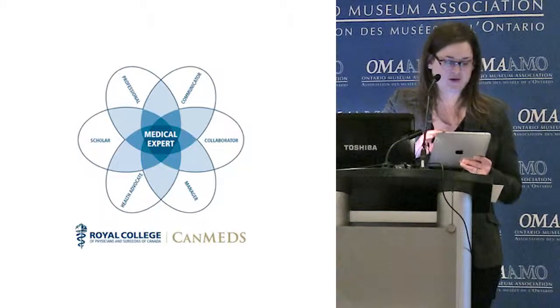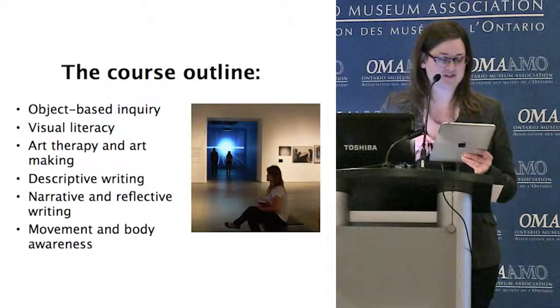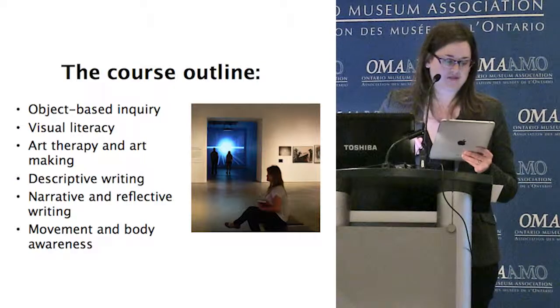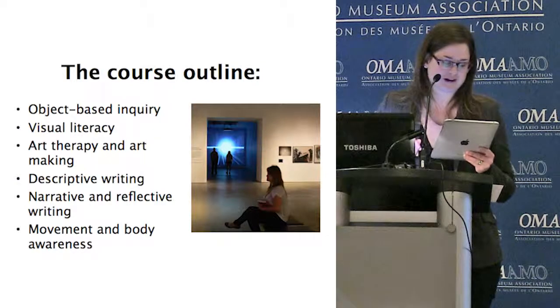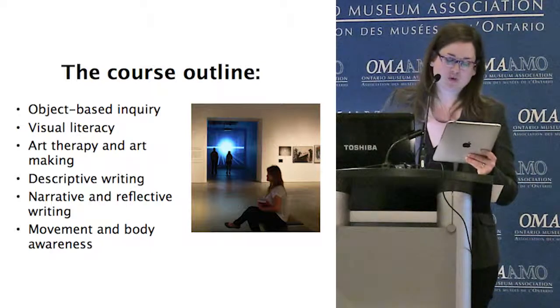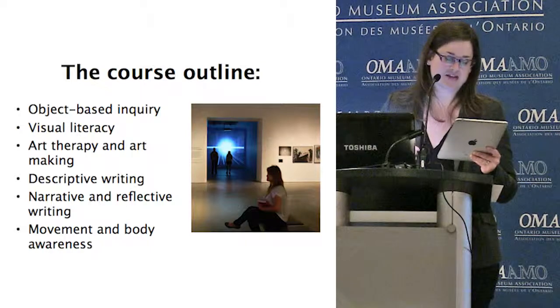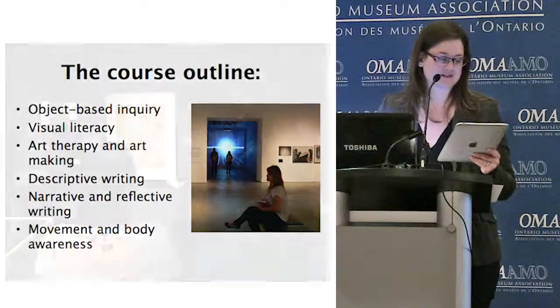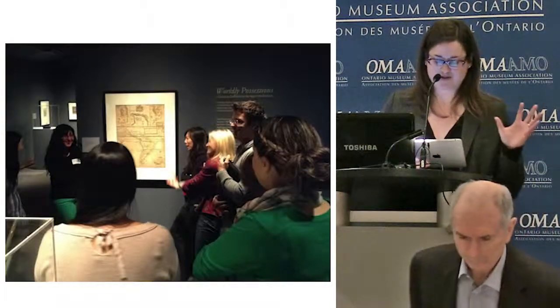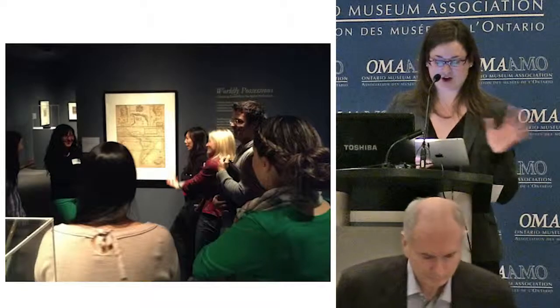So here's what we do in the course. We do object-based visual literacy, art therapy and art making, descriptive writing, narrative and reflective writing, and movement and body awareness exercises. Interpreting a work of art takes into consideration visual cues, symbols, history, and cultural background. You become aware of perception, your own, the artist's, and your colleagues'.